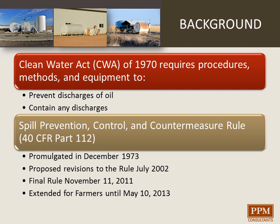In 1973, the actual Spill Prevention, Control, and Countermeasures rule was promulgated. It had a number of changes, amendments, and revisions through the years. Most recently, July 2002 began the process to develop the final rule we have today. It was finalized and implemented on November 11th of 2011. However, farmers received an extension until May 10th, 2013.